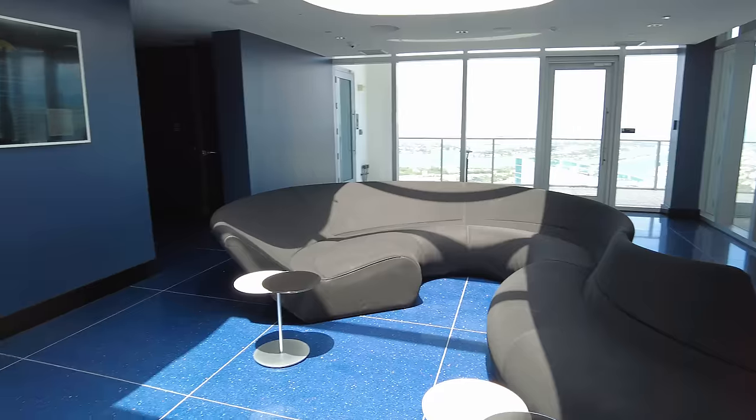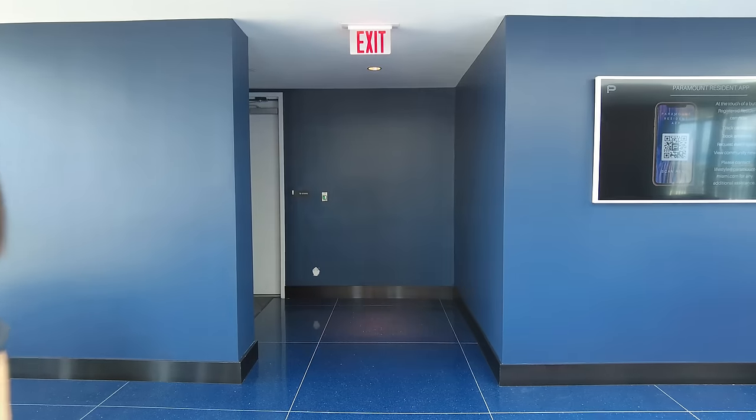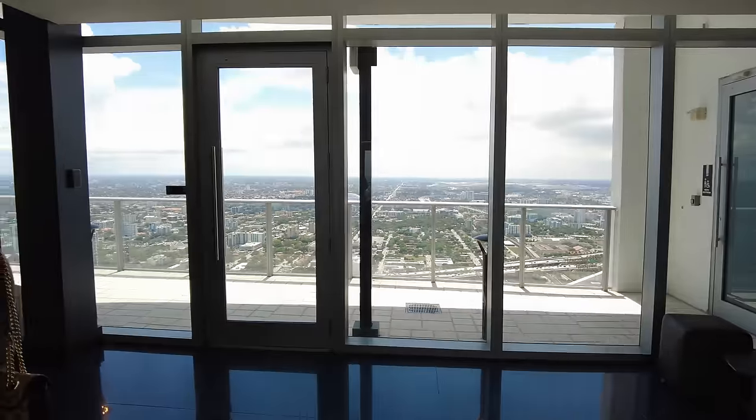They do sometimes do events here where the building will have champagne and things like that. When there's going to be an eclipse or something like that, they'll have the telescope set up and have a bunch of people come over. That's so cool.